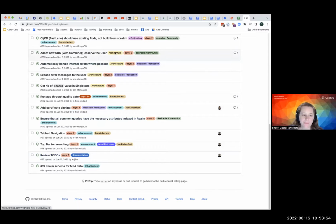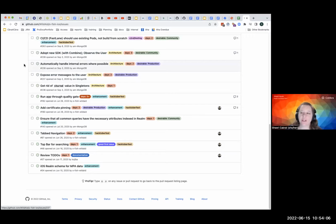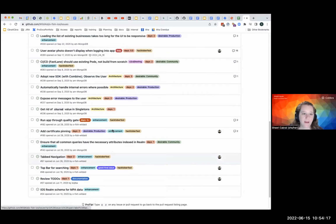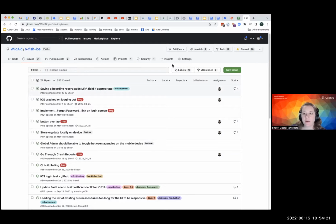And you can see that a lot of these are not assigned, right? There's CI/CD, and then there's a lot of these architecture ones. So it's really a lot of, you know, let's get this app in good coding shape, which is not necessarily something we need to do. And this one was done, the Realm schema for MPA data. So yeah, we're in good shape for Dimitri.